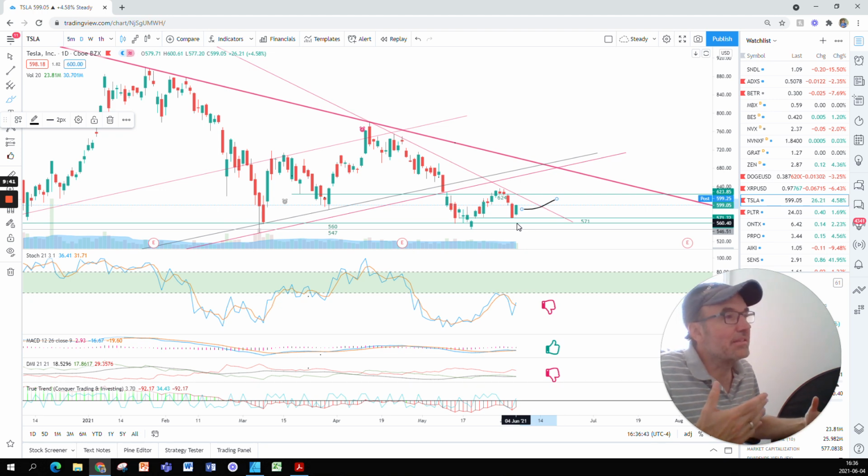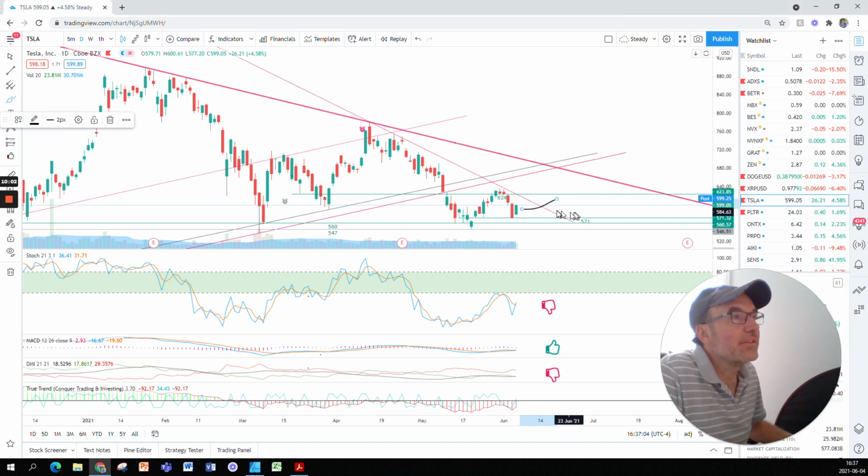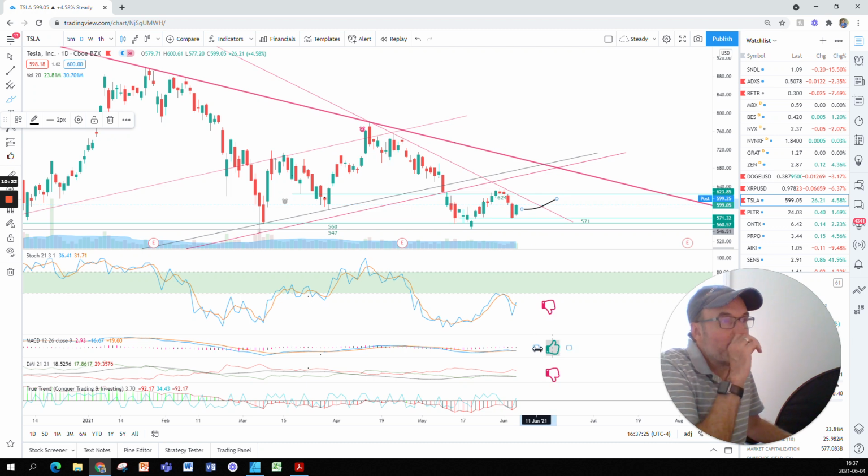overall strength in Tesla. Also, we should not forget that Tesla will have a Plaid Model S event on June 10th. We are June 4th, so June 10th is going to be next Thursday. So we have 4 more days. I would not be surprised if Tesla would break this resistance that I just drew within the next 4 days. And then what will that have as impact on our indicators?